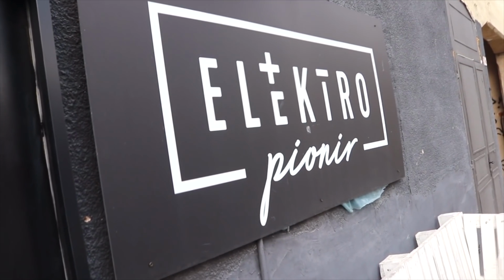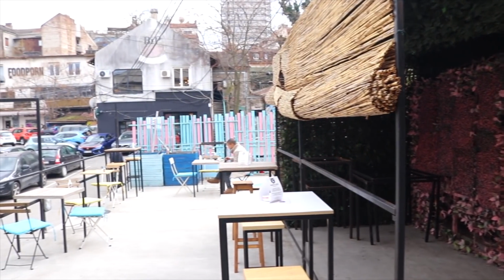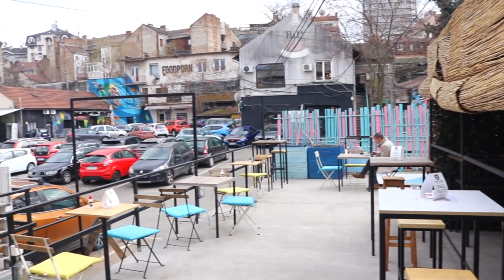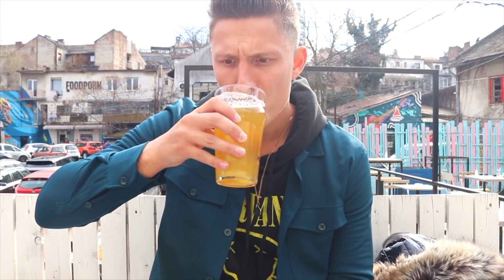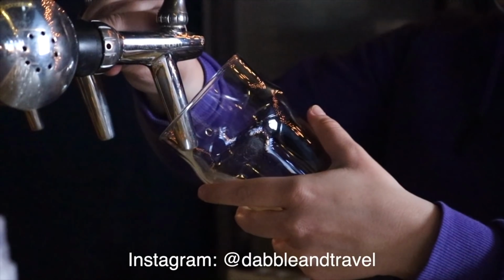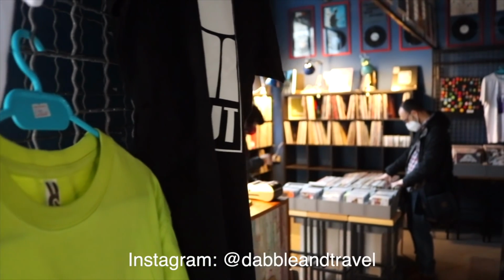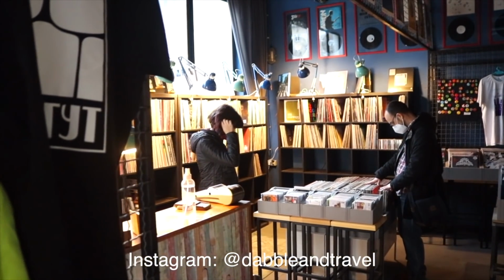We have come into Electro Pioneer. This is where we came in last time because they do a great draft beer in here. It's really strong. But basically, this whole place was taken over by artists and hipsters in 2015. And they just turned it into this cool space for themselves with craft breweries, cool cafes, restaurants, and then inside, behind, it has huge event areas so they can have nightclubs, things like that.